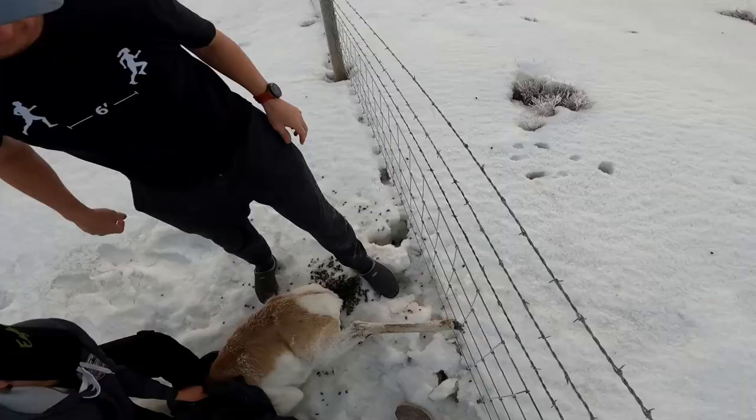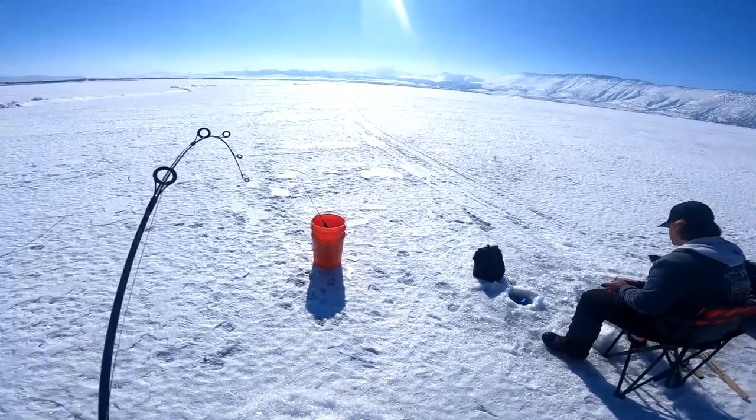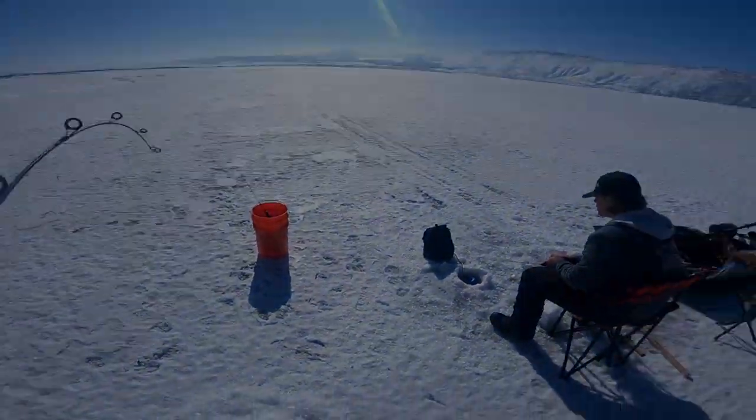Things are getting interesting here, folks. Things are getting interesting real quick. There you go, his legs off. Okay, move that out of the way. Got him. Fish on, boys, another Laker.